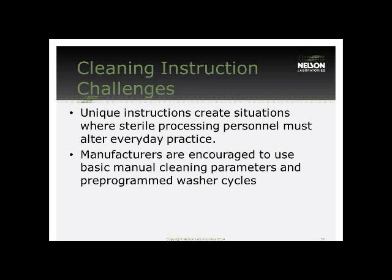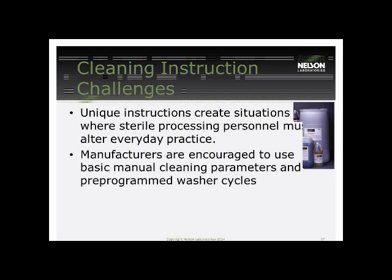Some challenges regarding cleaning instructions are when sterile processing personnel must alter their process because of unique instructions in the IFU. There are many medical devices that have such complex instructions that it is very difficult for healthcare facility workers to go through every step of the process. Manufacturers are encouraged to use basic cleaning parameters and also pre-programmed washer cycles.